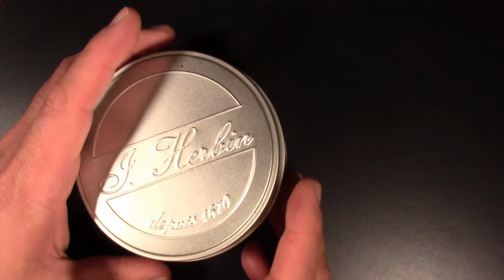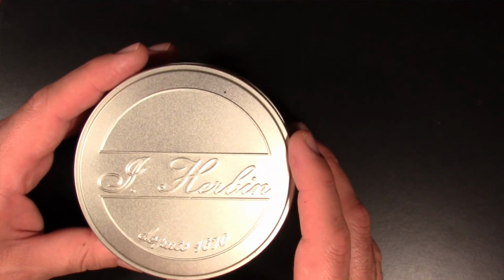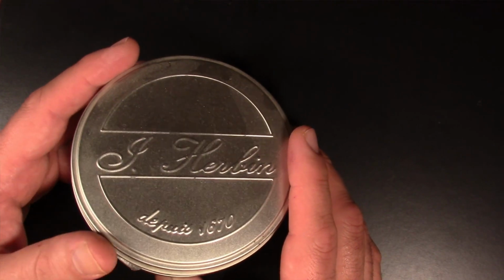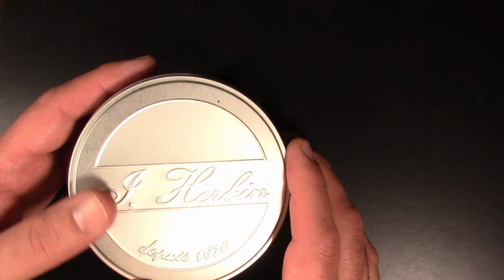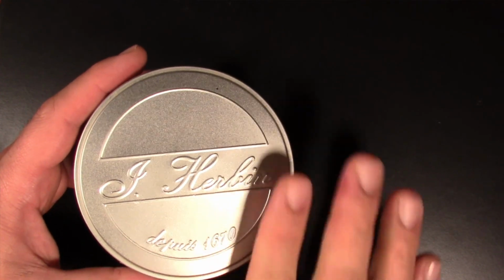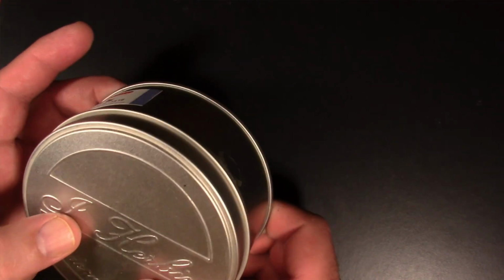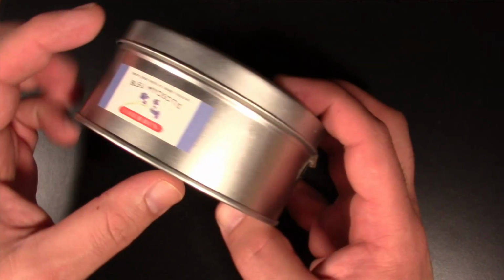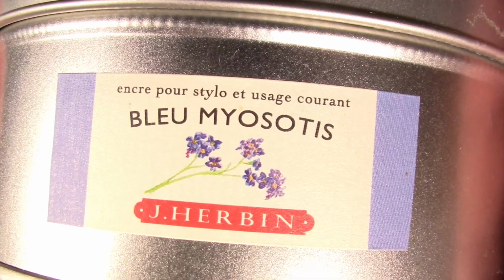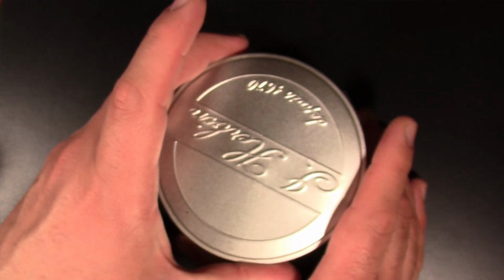This here is my bottle of Bleu Myosotis. I don't know why I bought it. I just know it was early on when I was getting into fountain pens as a collection thing, rather than just as I prefer writing with this pen and I'm going to use my Parker Quink Black. And I discovered the world of ink colors. So we've got, there's its name. It's a flower. I think it's called a forget-me-not in English.